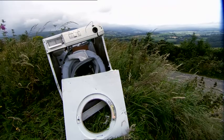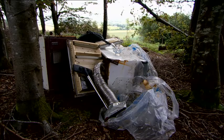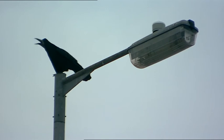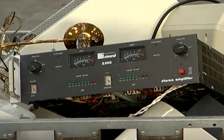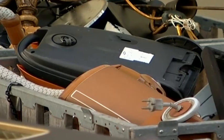Many white goods contain toxic chemicals such as CFC gases that contaminate our air, or heavy metals that corrode and leach to groundwater and have adverse effects on our soil, wildlife and local ecosystems. Other small electrical appliances, if not properly disposed of, impact on the environment surrounding managed landfill sites.